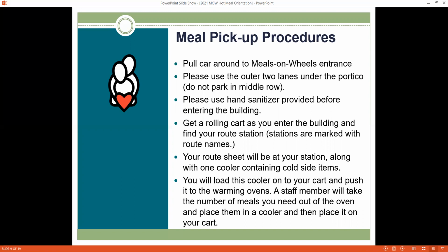And as you enter the building, you will find rolling carts have been sanitized for your use. Collect one of those and proceed to the station that is marked with your route name. There you will find your route sheet and 2 coolers. One cooler will be pre-filled with cold items that you will have for your route that day, and the other cooler will be used for the hot items that you will be collecting from our warming ovens.